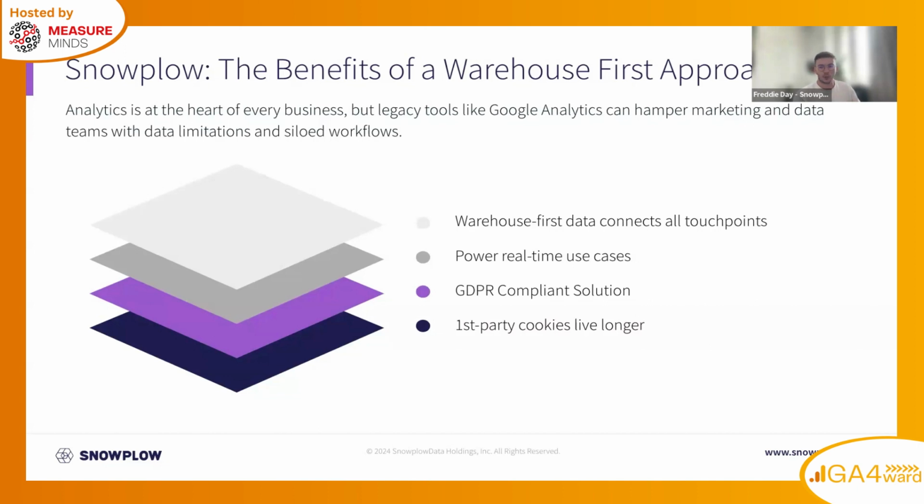Because of Snowplow's streaming technology, we're also able to adopt and utilize real-time use cases. As an example, with BigQuery and Snowflake, we are able to deliver validated and enriched data in its raw atomic format in 3 to 5 seconds.